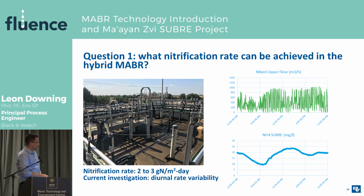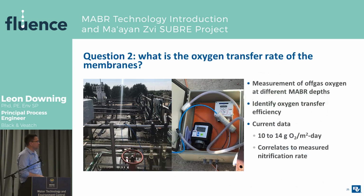And what they've really found is that there's a pretty stable nitrification rate of 2 to 3 grams of nitrogen per meter squared day. And so that we're trying to quantify that nitrification rate in terms of membrane surface area. All right, so as we put in more and more membrane surface area, we can get this amount of nitrogen removed from the system. Currently, the investigation is looking at the diurnal rate variability, right? So having 2 online sensors, having a lot of diurnal influent patterns, and really understanding some of the variability related to like the COD to nitrogen ratio and the influence, and how robust this is over the course of a 24-hour period. So this is a big part of it. Again, we're going to be able to size these systems much more accurately when we have a better sense of these nitrification rates on a dynamic basis.